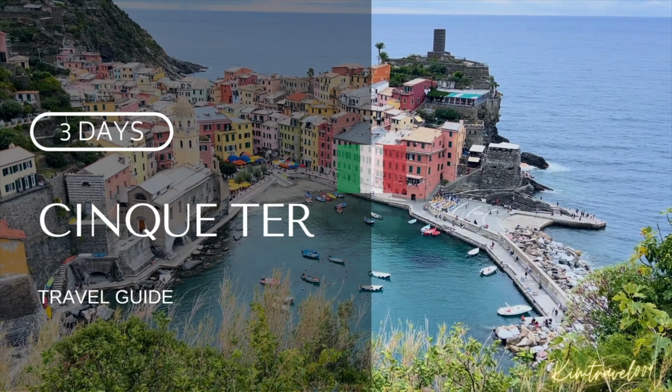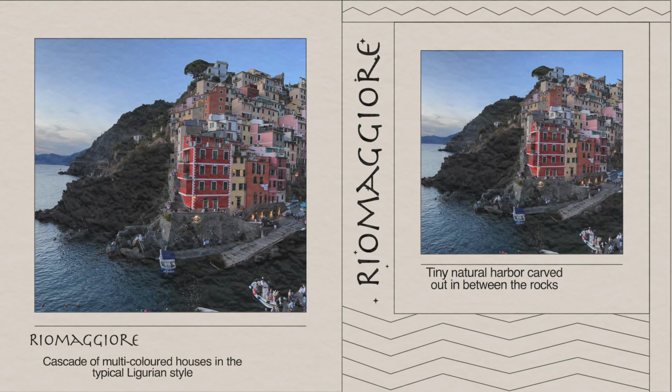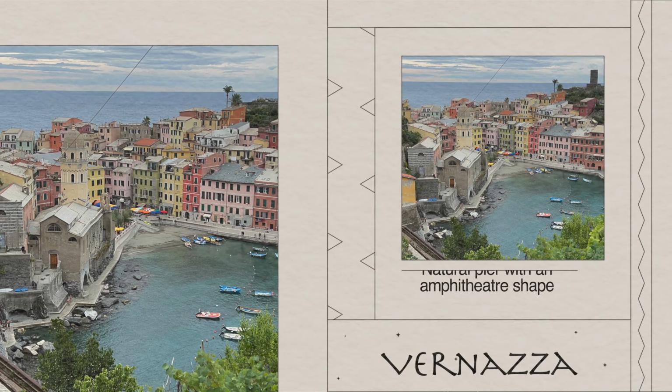Hello everybody, this time we're going to go explore the beautiful Italian coast called Cinque Terre. I put together a 3-day itinerary that includes some incredible hikes that you can do around the area, and on top of that I include some of the characteristics of each of the 5 villages.